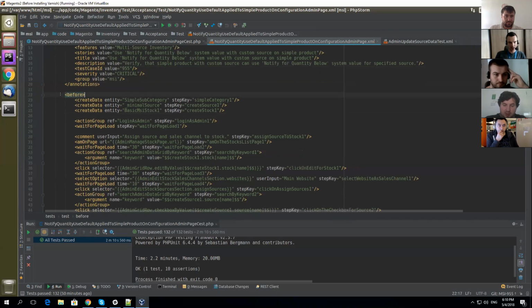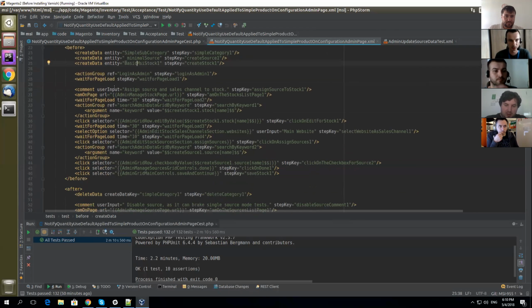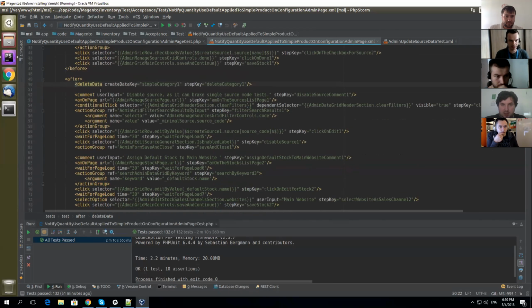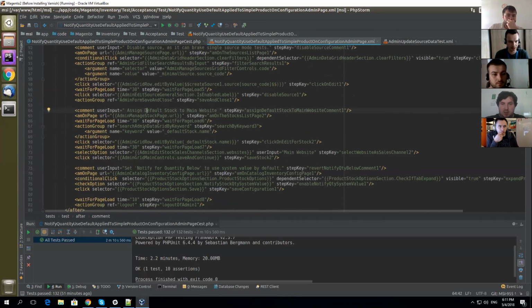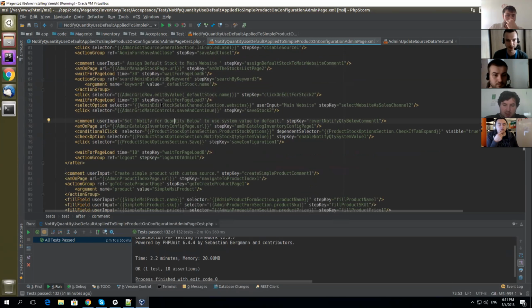So that's the section before the test. We create a simple category, we create source, stock, we log in, we assign source to stock and to the main website. After the test, we have a section where we clean up everything, like deleting the category, disabling our source, and after that, we assign the default stock to the main website and return our configuration to the default.